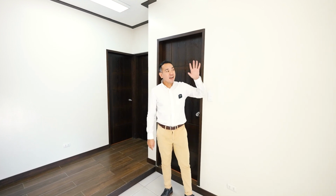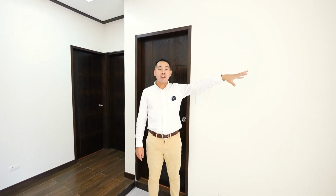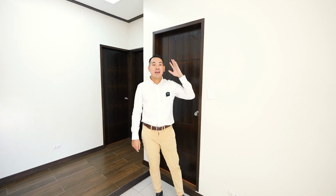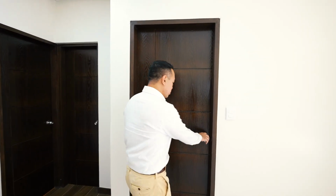To give you an idea, this is a secure community. There's a park area also here, 24-hour security. It's great for having pets also, and it's great also for jogging and biking. So very family friendly. Okay, let's take a look at the rooms.